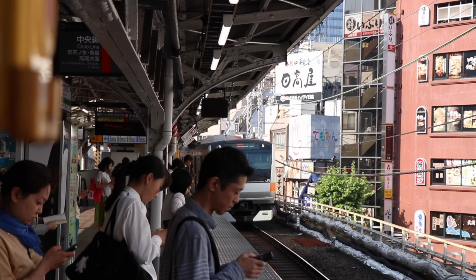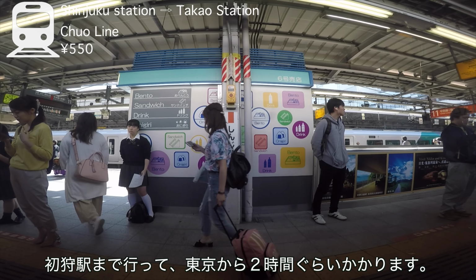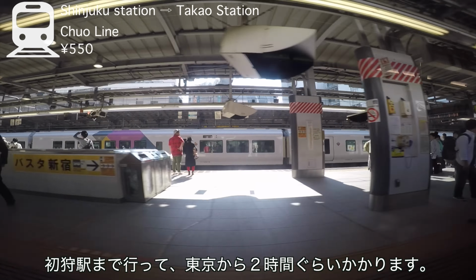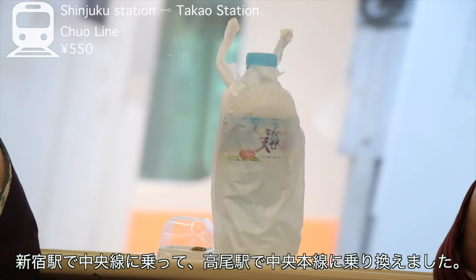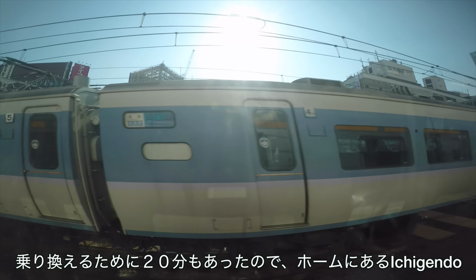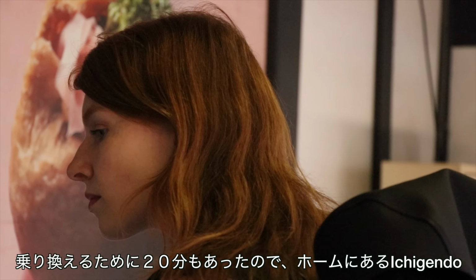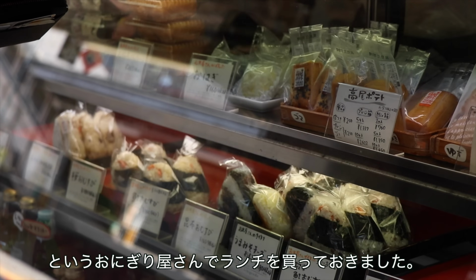To reach Mount Takagawa, we got off at Hatsukari Station, which is a little bit less than 2 hours by train from Tokyo. We took the Chuo line from Shinjuku and transferred to the Chuo main line at Takao Station, where we had a 20-minute layover, so we decided to buy our lunch at a cute local rice ball shop called Ichigendo, where they sell homemade rice balls.